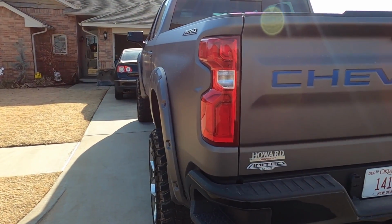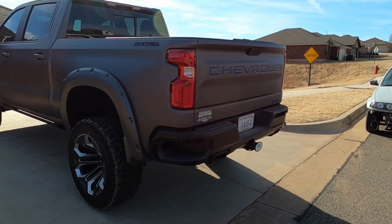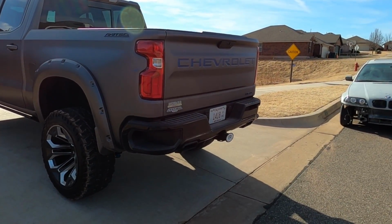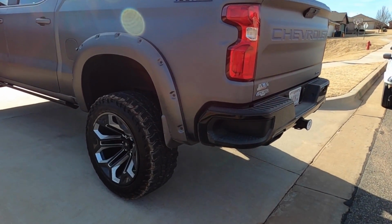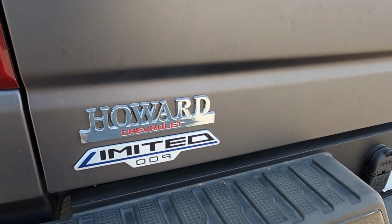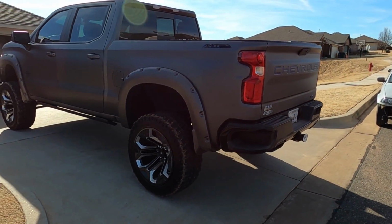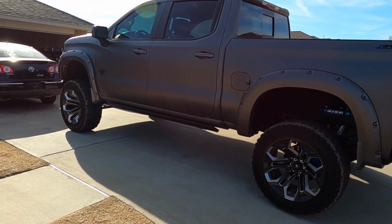SCAperformance.com is the company that does this, and they don't just do it for Chevrolet, they do it for Ford and Jeep and GMC as well. Now this one is number 9, and I believe they're only making 500 this year, so it's a pretty limited edition truck. Let me give you a walk around.